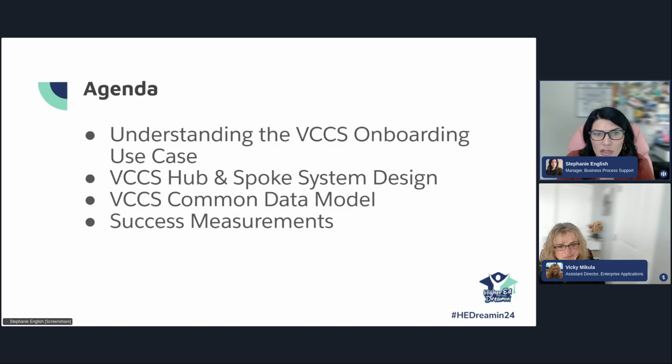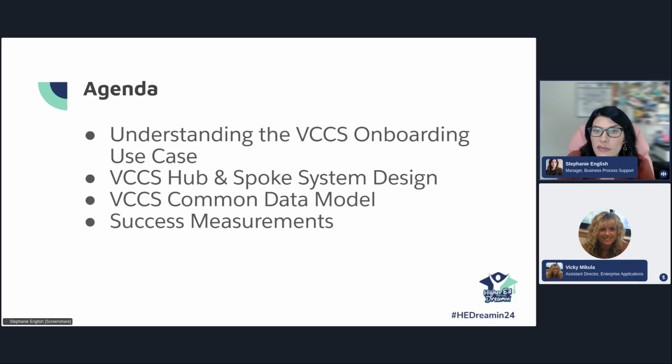Some of the things that we're going to talk through today is really understanding the use case at the VCCS and why we started this journey to begin with. The model that we have, as I mentioned, is a hub and spoke system design. So we'll talk through that at a high level, as well as our common data model and some success measurements that we've started to review.